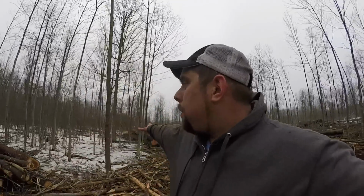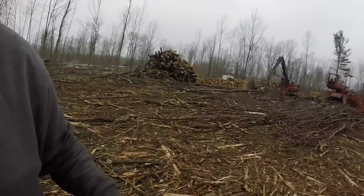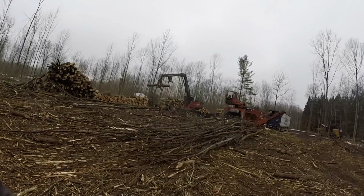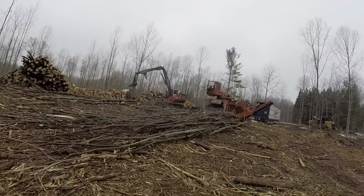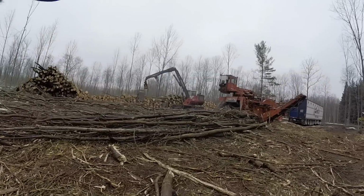You got like that patch there. There's just patches all over. Why don't you look out through there? 30 years, that'll all be nice stuff. So, Will just pulled it. I gotta get back to work, you know. Ah, nice 10-foot maple there.